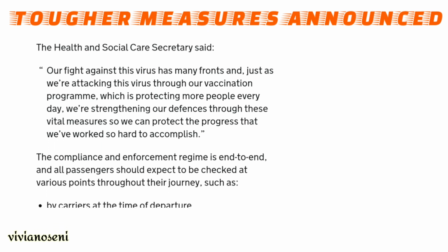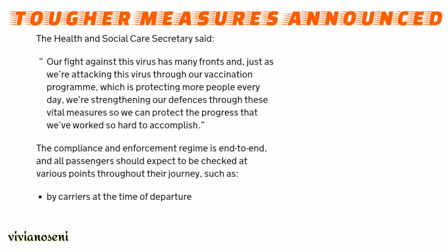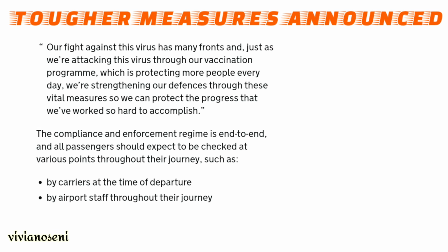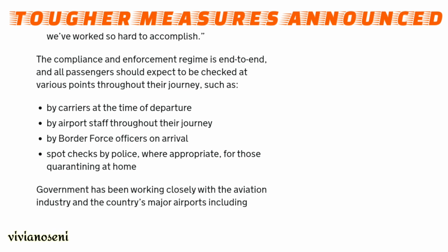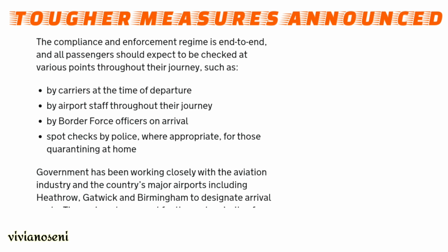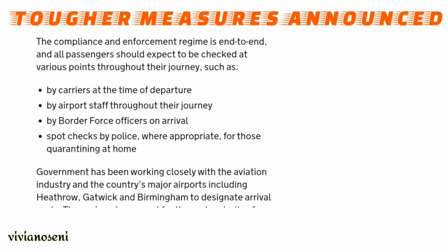The Health and Social Secretary said, "Our fight against the virus has many fronts, and just as we're attacking this virus through our vaccination program, which is protecting more people every day, we are strengthening our defenses through this vital measure so we can protect the progress that we have worked so hard to accomplish. The compliance and enforcement regime is end-to-end, and all passengers should expect to be checked at the various points throughout their journey, such as by carriers at the time of departure, by airport staff throughout their journey, by border force officers on arrival, and spot checks by police, where appropriate, for those quarantined at home."